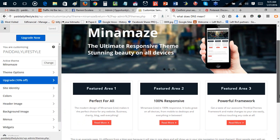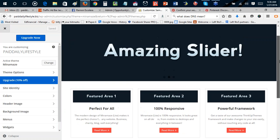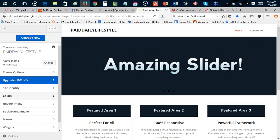So here we go with the customization. You can see that the active theme right now is Minimaze. Let's say we start working with them, we decide we don't like it, then we can change it again. And that's what many of you all are doing. I had to go through several before I came up with the one that I actually wanted. I have a question. Who's this? Okay, this is Ramon.